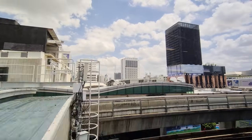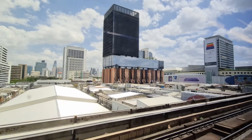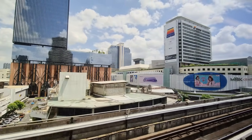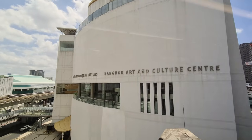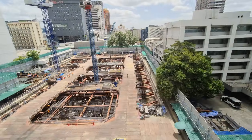That train will go to National Stadium, and that's the Silom line. So here we have MBK to the right, and there in the back you have a nice view of the whole Siam area. Here you have MBK, and that's National Stadium station, which is the end station of the Silom line, and the Bangkok Art and Culture Center. So you can consider this the heart of the city, especially if you look at retail and shopping.